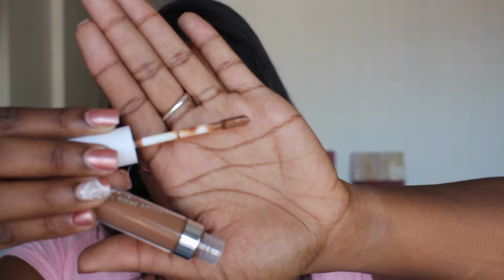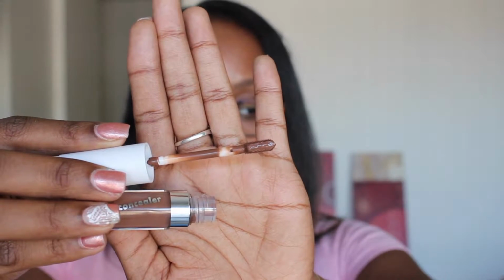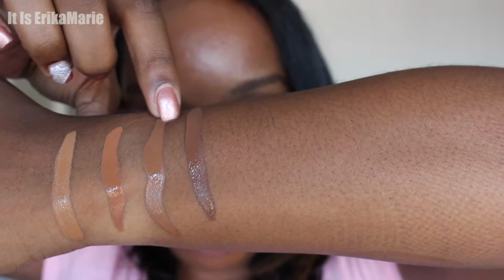The next one is deep, and I use this on any dark marks. I use this one mostly as my foundation, and I probably could use rich tan if I really wanted to. That one is more color of my skin. Last but not least, we're gonna do rich. So this is the darkest shade that they do have, and this is what it looks like. Here's a swatch of it. There we go. It is deep golden, rich tan, deep, and rich.